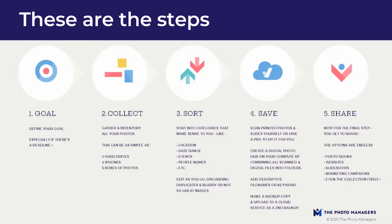The third step, which is, again, what I'm going to talk a little bit more about today, is the sorting. And I use an easy to memorize acronym called the ABCs of photo organizing. I created that many years ago to help people visualize this process. And a lot of people like using that. And so you want to make sure that your photos are in categories that make sense to you. It can be location, date range, events, people's names, but you want to make sure that you're going to have a process where you can sort through those photos.